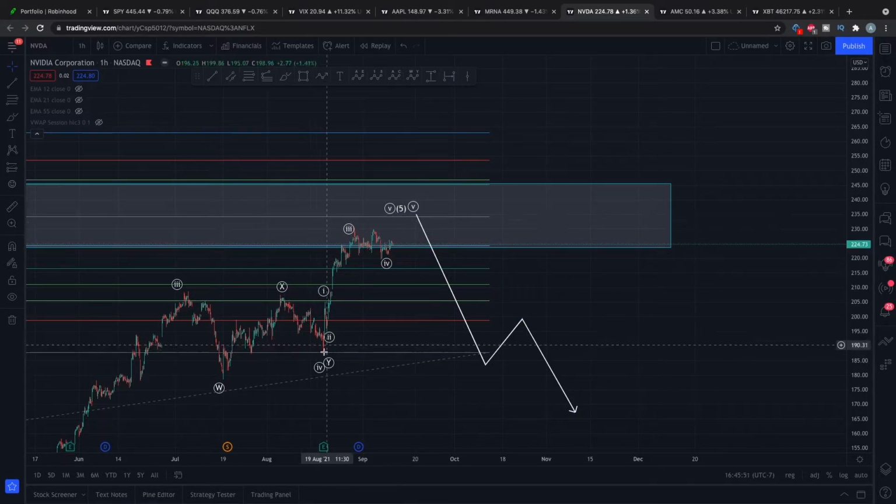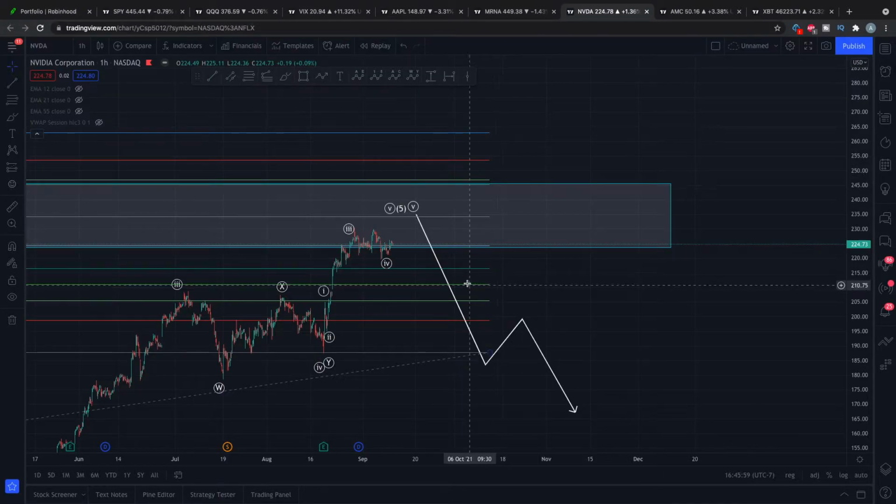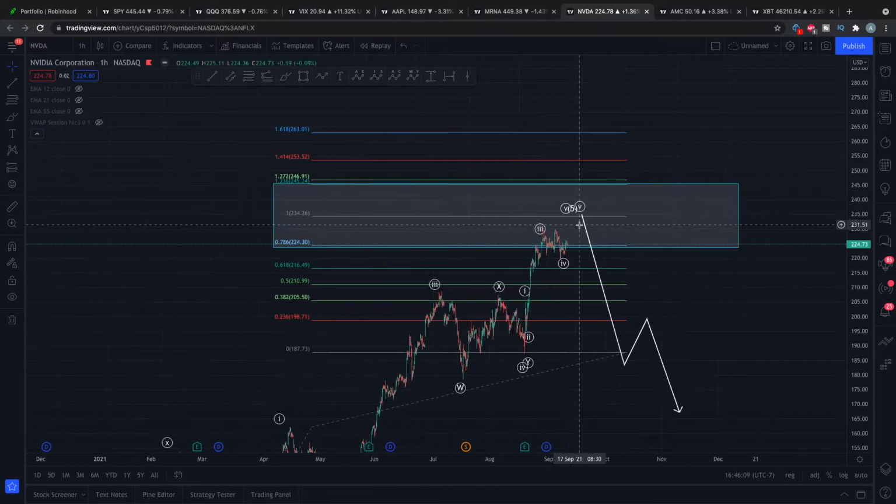So within this wave 5, we have a 1, 2, 3 complex correction for that wave 4 once again. And that just mimics your complex correction for the QQQ sector, which NVIDIA does have a high stake in. So it looks like we're bottoming out for that wave 4. So we should expect an upside push for the wave 5 of 5 of 5, etc. This is your last bit of upside for NVIDIA.